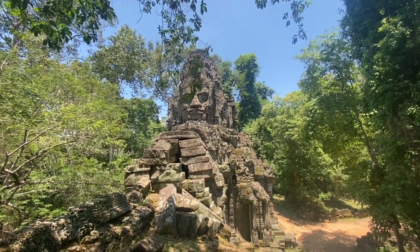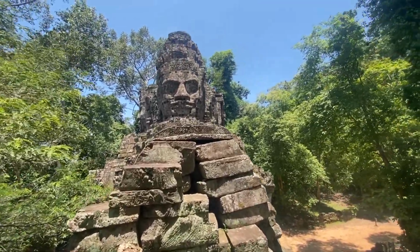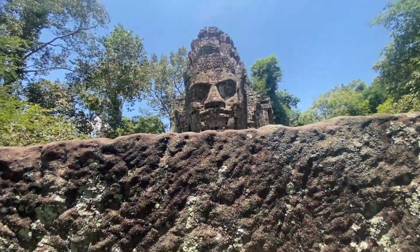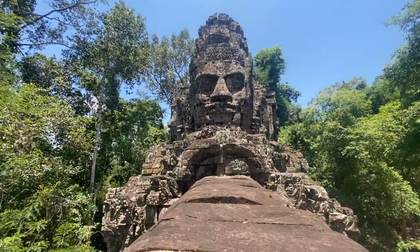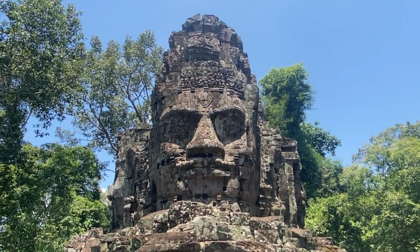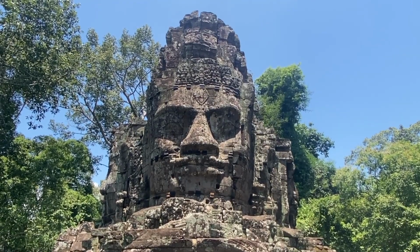a closer look at that incredible face of Buddha. Now then, am I going to climb up there? I don't know. Let me get a bit closer and see how my braveness holds out. Right, up we go. Right, can you see him? Right, there he is. Just look at that, people. Gosh, I'm glad I climbed up here to show you this. Isn't that just absolutely magnificent?